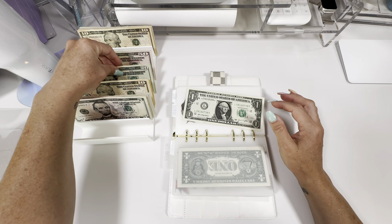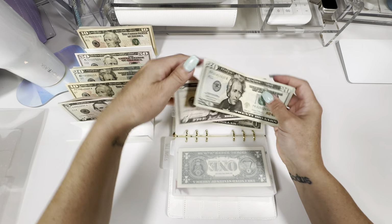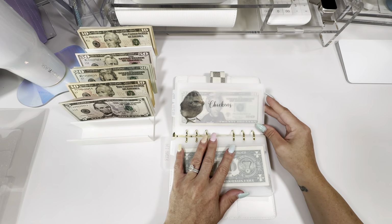All right, chickens, we have depleted this one. So we're going to go ahead and add 45. So now we have 46. And I'm going to post a couple of videos or pictures of our new babies.